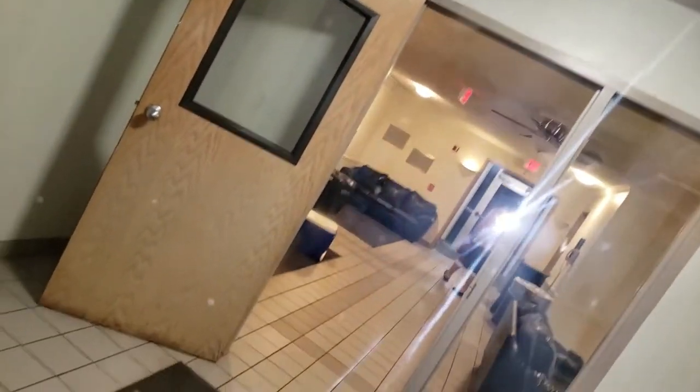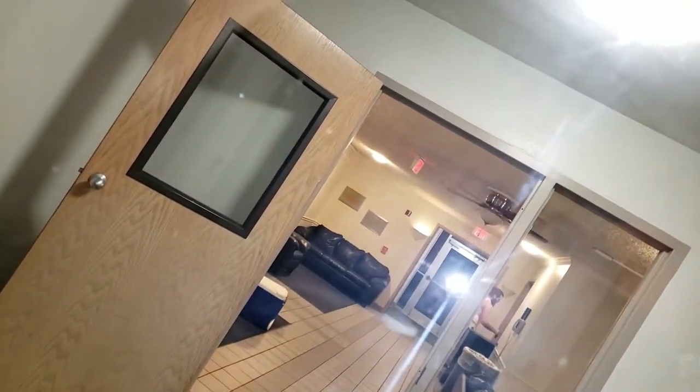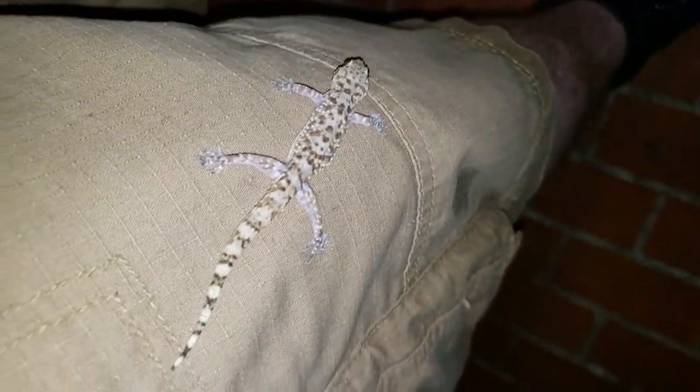In this scene, I was attempting to get him to show off his vertical climbing ability on this glass, and I totally did not notice that guy walking inside there until I heard a noise. Jumped on my shorts. At which point, I promptly got the hell out of Dodge.